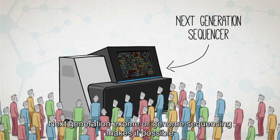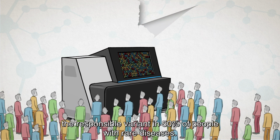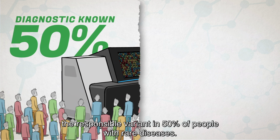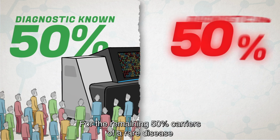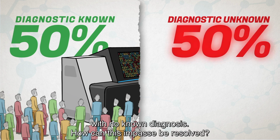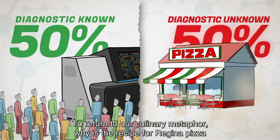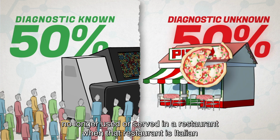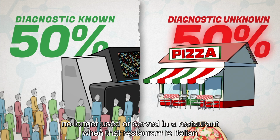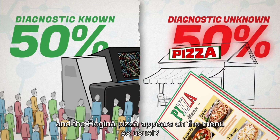Next-generation exome or genome sequencing makes it possible to find the cause of the disease, the responsible variant, in 50% of people with rare diseases. For the remaining 50%, carriers of a rare disease with no known diagnosis, how can this impasse be resolved? To return to our culinary metaphor, why is the recipe for a Regina pizza no longer used or served in a restaurant when that restaurant is Italian, and the Regina pizza appears on the menu as usual?